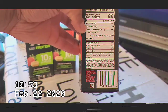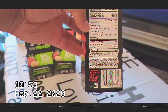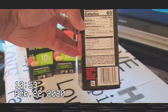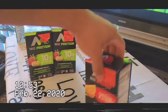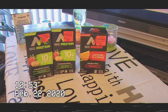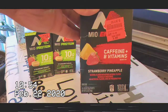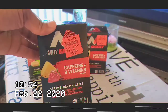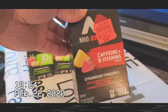So you got a little bit of niacin in there, which is B3. You got B6 and B12. The B vitamins support energy. 13 grams of sugar, so keep that in mind. So that's going to be in the Wicked Citrus flavor. Now this one, I didn't try this flavor. This is going to be Strawberry Pineapple, so I can't wait to try that one. The Wicked Citrus was just okay for me, but as far as energy, I definitely felt energy, yeah.